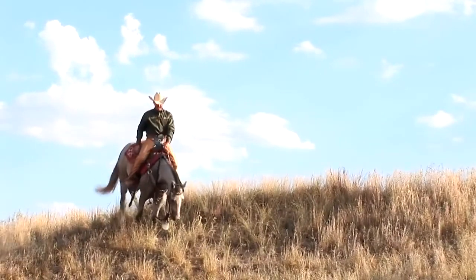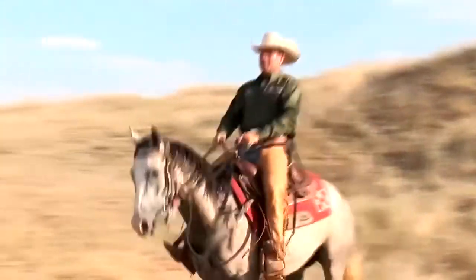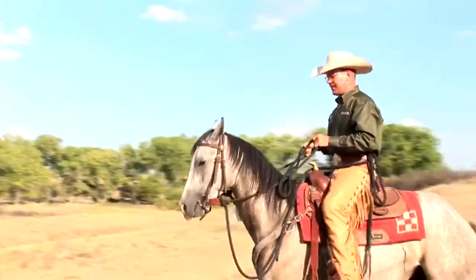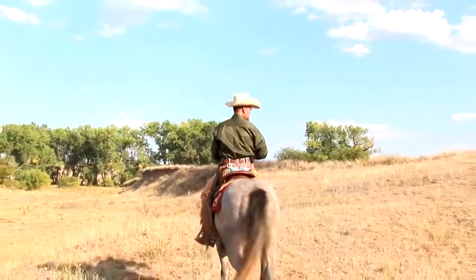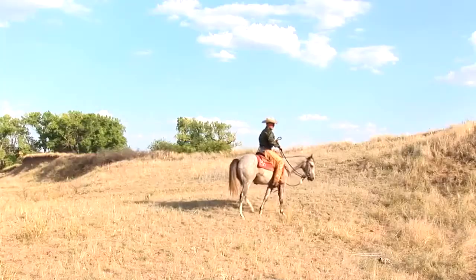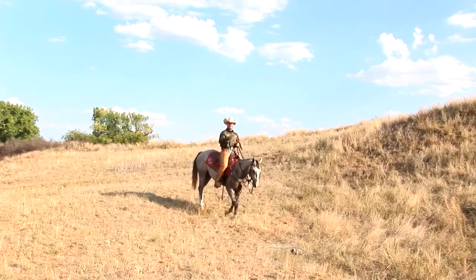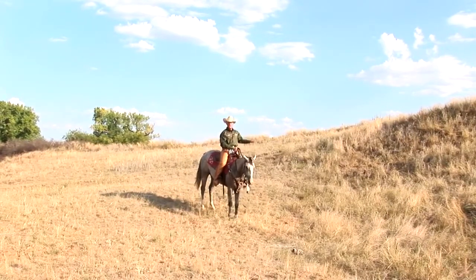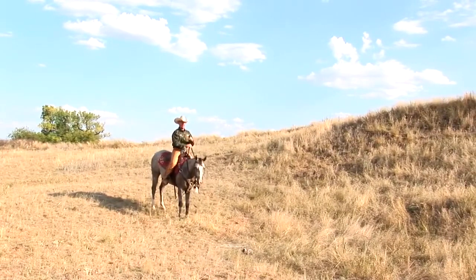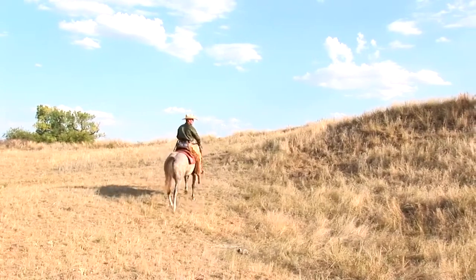Of course, he's going to want to eat, but I'm going to give him some slack, and you'll see there as he gains a lot of speed coming down that hill, which is typical. We've got people riding that don't like to ride on flat ground. They like to go find some rough terrain to ride over, and that's primarily what their horses are doing, hurrying uphill and hurrying downhill.